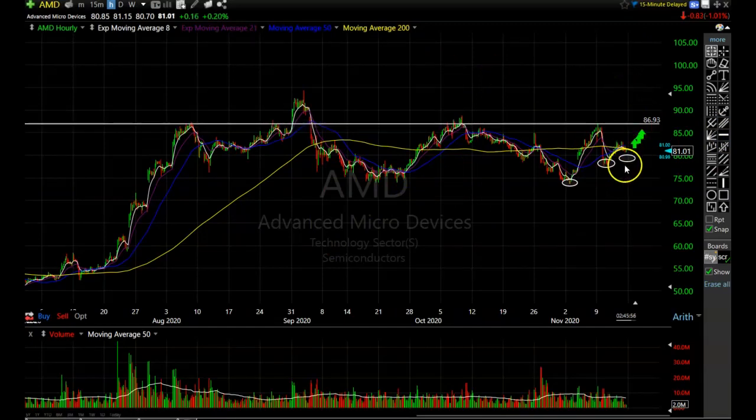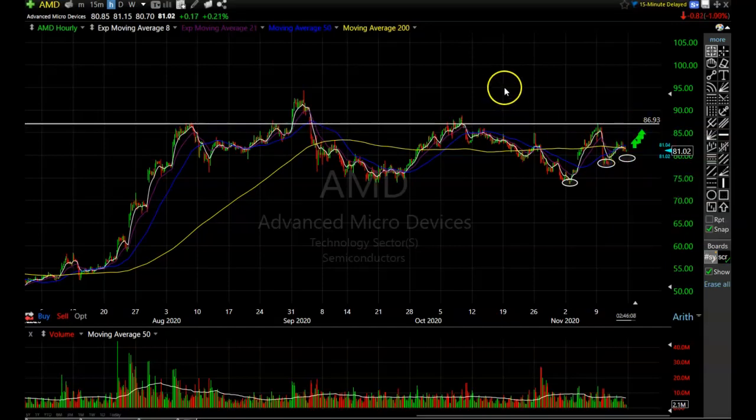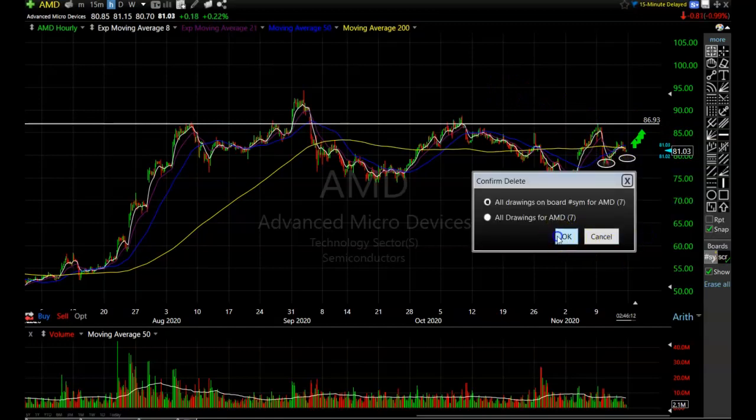But it's a little too early to jump into this stock just yet. Like I said, I want it to hold this previous low and then prove that it's going to move higher by holding this low and then putting pressure on this upper resistance area. Let me get this stuff out of here real quick.